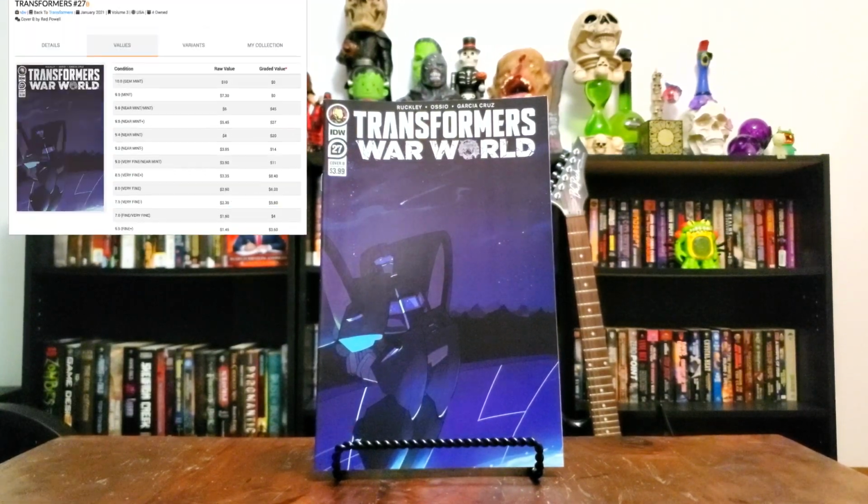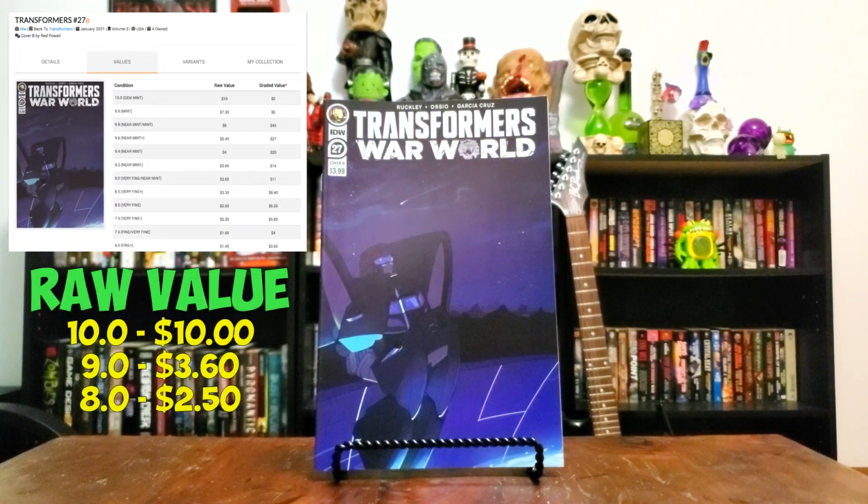More Transformers, issue 27, War World. Very interesting. Kind of a lackluster cover. I mean, a lot of deep blues. Some nice contrasting black in there.